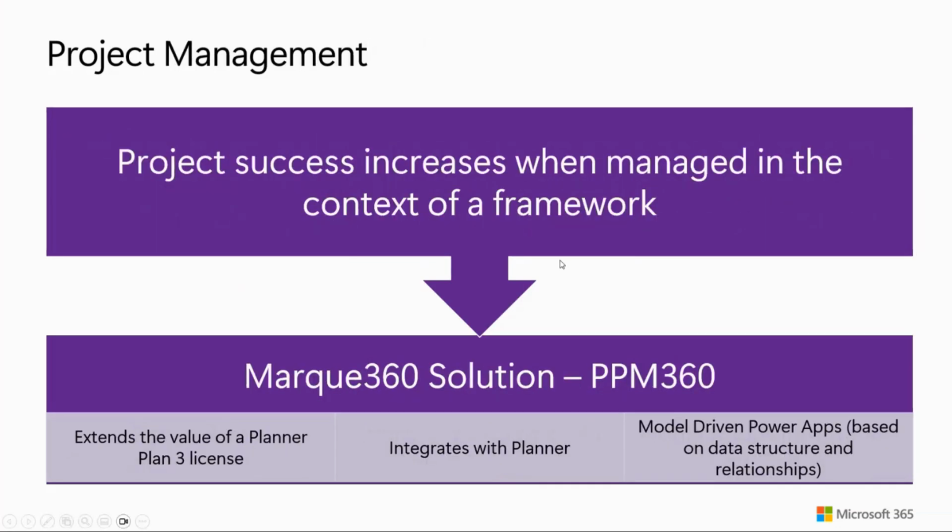So I'm going to switch perspectives now. We were talking about intake. So again, another thing in the world of project management is things work much better.